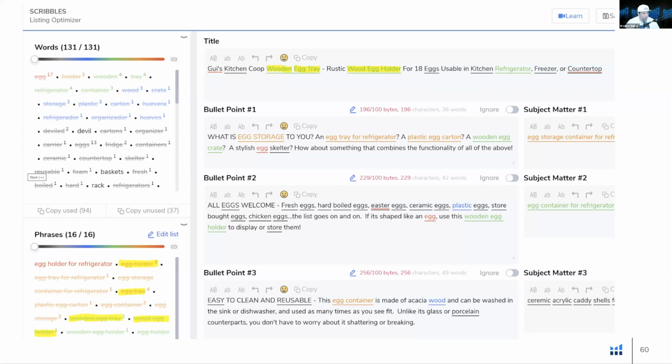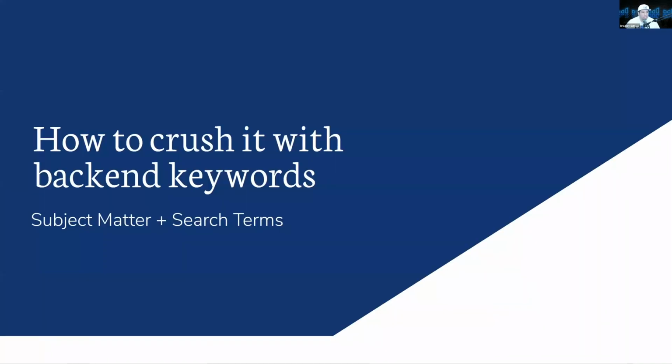Right there, search terms is one of them. Yes, Assad, excellent, excellent. We're talking about the text now. Anna says search terms, and Sajad says the subject matter. Absolutely. That's what we're going to talk about now. Let's talk about how to crush it with back-end keywords, your subject matter and search terms. These are even more important than your bullet points per the Amazon algorithm.